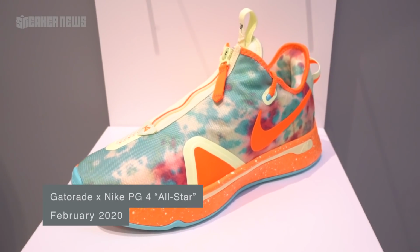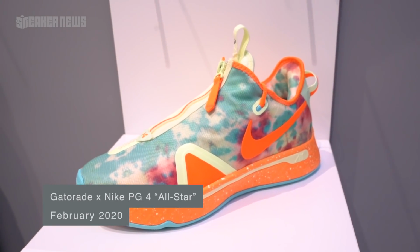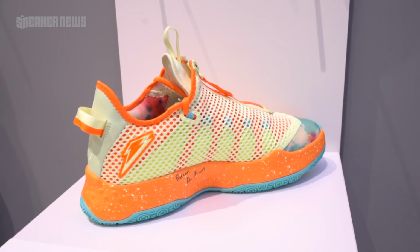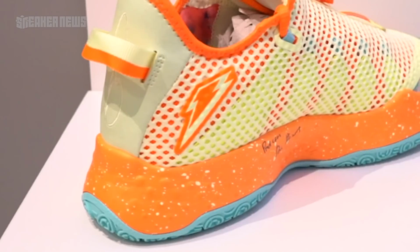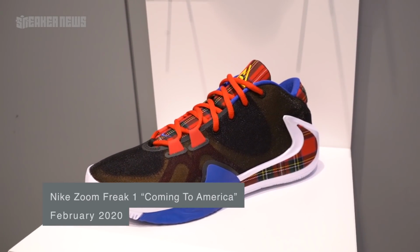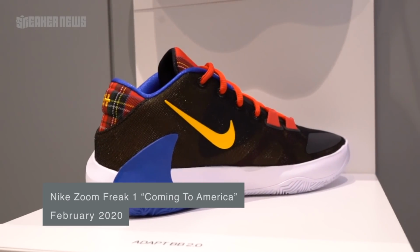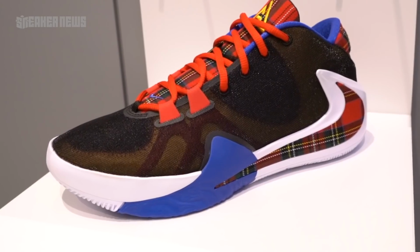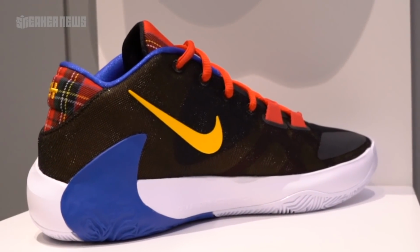The PG4 All-Star is yet another collaboration with Gatorade. They add a tie-dye style upper that infuses all the notable flavors of Gatorade, and you can see the Bolt logo on the tongue as well as on the medial heel. The Nike Zoom Freak 1 continues the story of Coming to America, one of Giannis's favorite movies. The actual pattern is inspired by his uniform at McDowell's, the fictional restaurant that he worked at in the film.